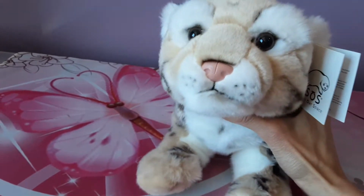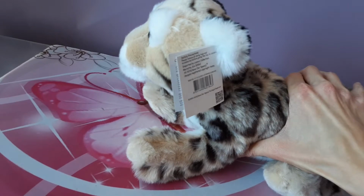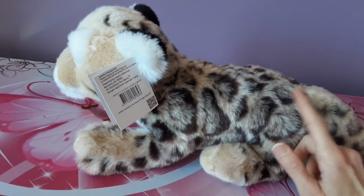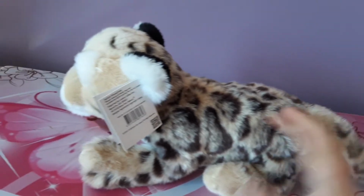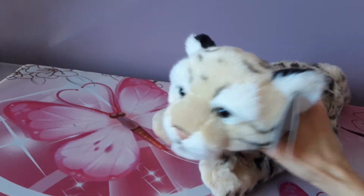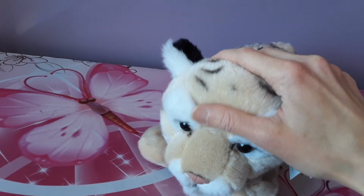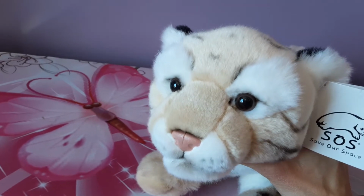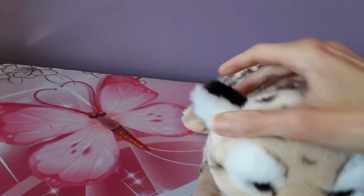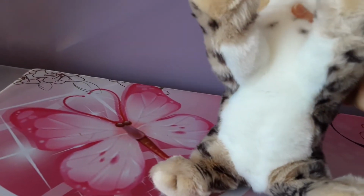But anyway, as far as this plush goes, she is approximately 12 inches long from her nose to her back end, and then a little extra for the tail. And she's this really gorgeous light cream color. It's got such a nice softness to it. And she's got the white accents around her muzzle, around her eyes. She's got the fluffy inner ears and a white tummy.